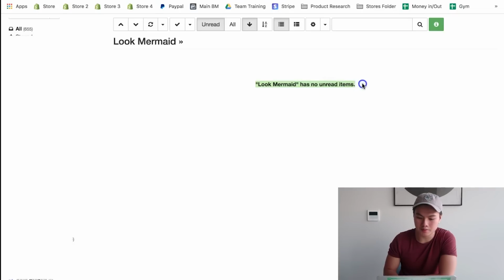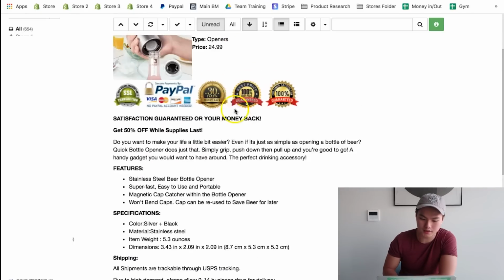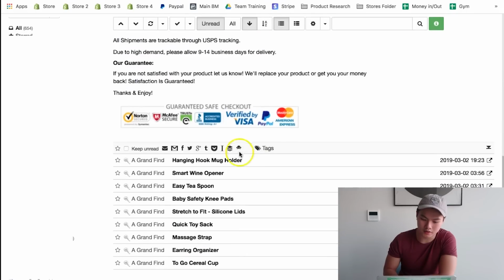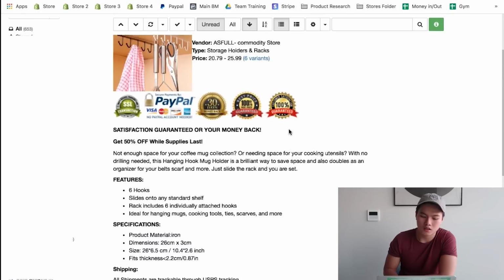Oops, they have no unread items, but basically when they post a new product, it's gonna load here on CommerceFeed, and you'll be able to see what they're testing every single day, and it's really awesome. I'm gonna show you guys an example. For example, with this website, you can see on CommerceFeed these are new products they have launched recently, and you can see what kind of products they are launching. Literally it's so simple. It's so much better than any other spy tool.